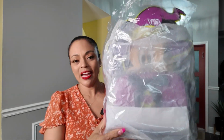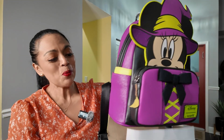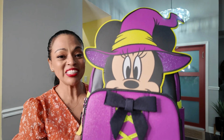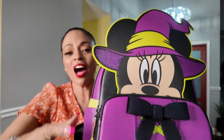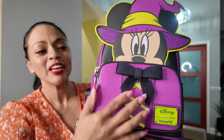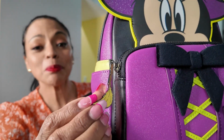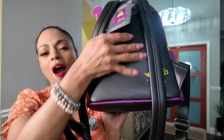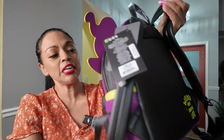Look at that. Next bag that I was able to get is this Minnie as a witch. Look how adorable. I wanted her. I know a lot of people already have her, but I did not get a chance to get her last year. She is just gorgeous. She has this purple and green applique on the top. I love her corset here, and the bow is velvety, and look at the detail. This is a broom. The zipper pull is a broom. And then on the back it says Wicked never looked so cute. So if we go to the Mickey Not So Scary Halloween party this year, I might wear her.